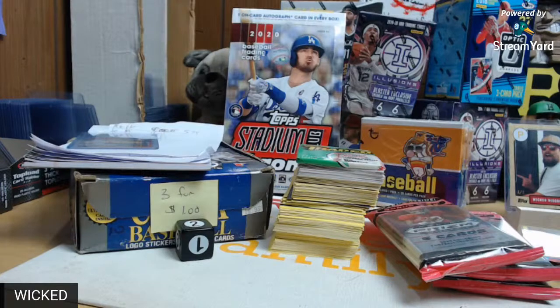Anything else anybody is interested in? I added Illusions Blasters, cheaper than anywhere you could find them, on the website. Optic Blaster, and I added hockey. I have hockey packs on there as well. Illusions Blaster Box for $50. We got Optic Blaster for $45. I added some hockey packs to the website, retail packs for $4.25. And then we got the Stadium Club Chrome Break on the website as well.